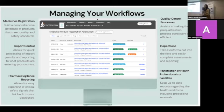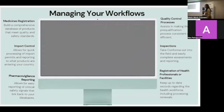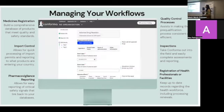All right, so I've mentioned it can manage lots of different things. Here are some examples. The big one is, of course, medicines registration. So building a comprehensive database of products that are both safe and quality, so you feel good about supplying them in your supply chain. We've also got pharmacovigilance reporting to allow for the reporting of critical safety signals. One example is managing adverse drug reactions. The benefit of having it in Conforma is that it can be linked to the registered products. So if you're getting a lot of safety signals for a particular product, it can be linked particularly to that registered entity in the database. That can be the same for any other sorts of signals, such as medicine defects.